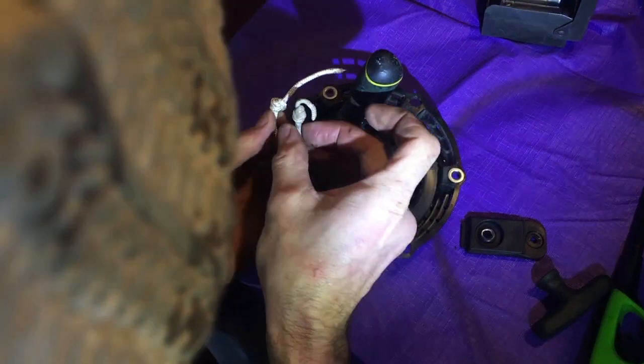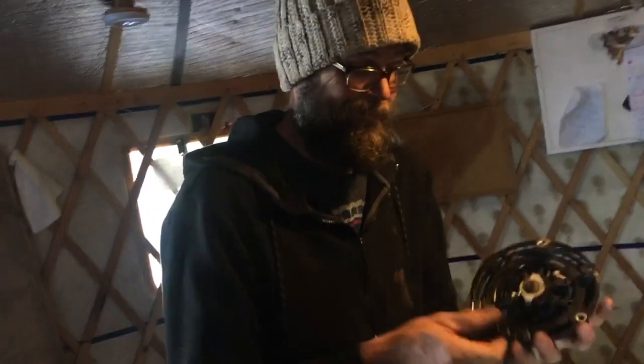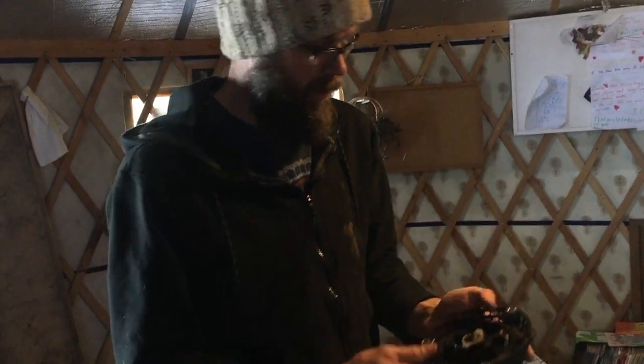It looks like the same knot. I think that assembly is all ready to go. Okay, so with this guy put all back together, all the pieces on it, it's ready to go back together.